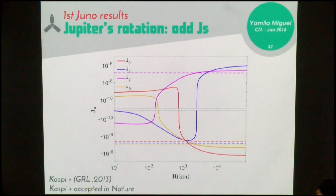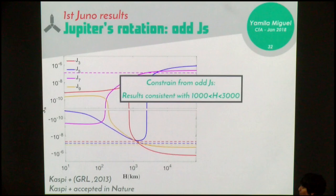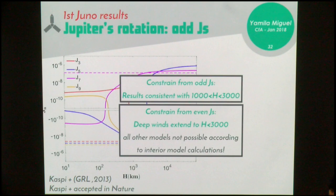So it's this area here, between 1,000 and 3,000 kilometers. What this is showing us is that these winds are as deep as between 1,000 and 3,000 kilometers, according to the measurements of the odd gravity harmonics and the circulation models made in the atmosphere of Jupiter. And if we compare this now with what we obtain from the even harmonics, we get similar results.